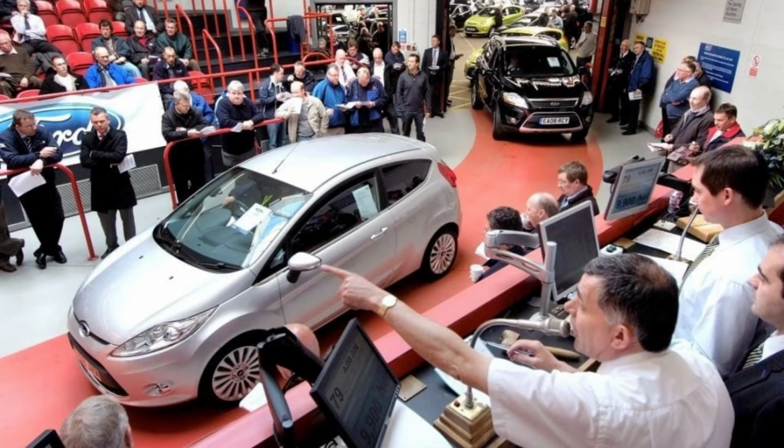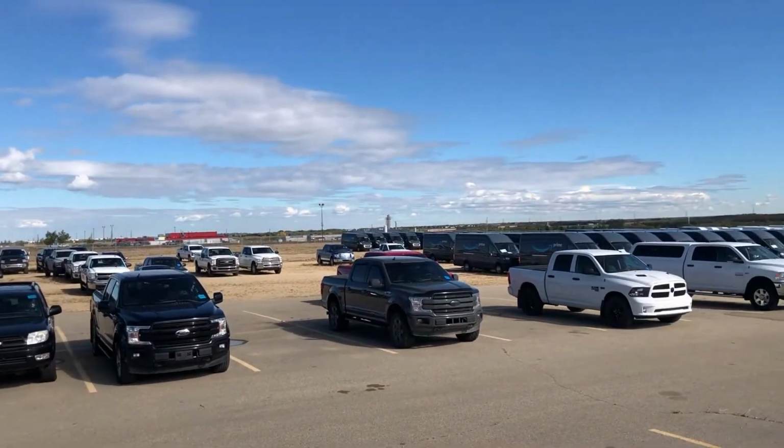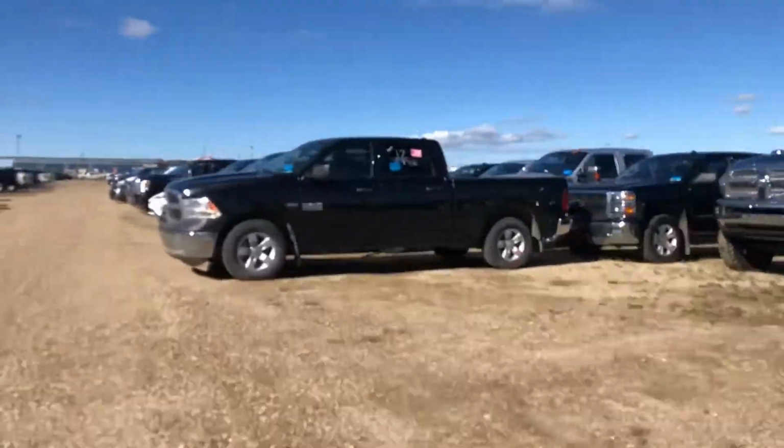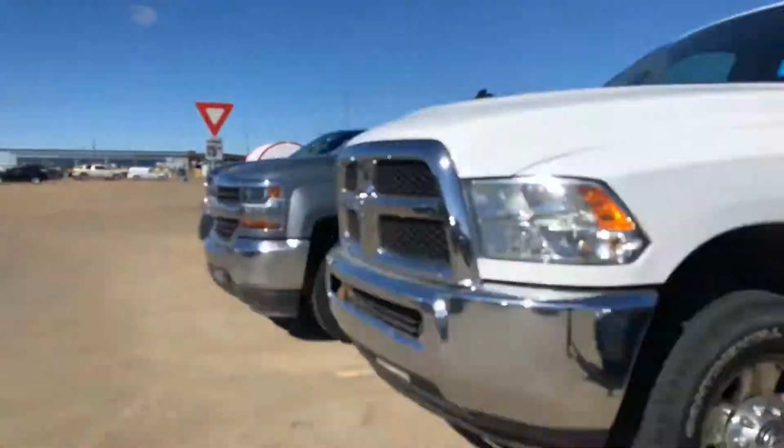These auctions will go through about 1,000 vehicles a week. And not only is it in a week, it's in a 2.5-hour window. What used to be in person right now is online. But it's one dealer after the other. It's sold to the highest bidder.